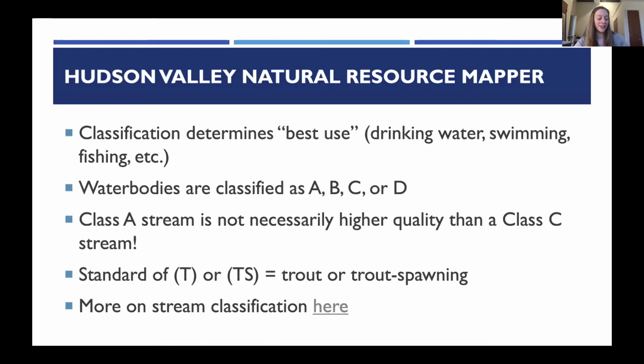Stream classification, I'm going to go through this very quickly, but water bodies are classified as A, B, C, or D based on their best use, whether that's drinking water, swimming, or fishing. A Class A stream is not necessarily higher quality than a Class C stream, but a Class A stream would be for drinking water, where a Class C stream would have a best use of fishing. We still want them to be high quality. And a standard of T or TS would indicate trout or trout spawning.